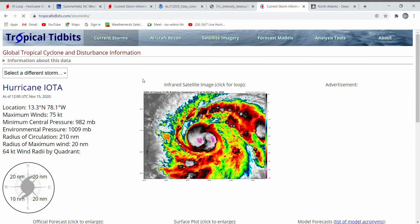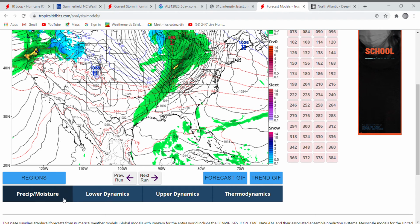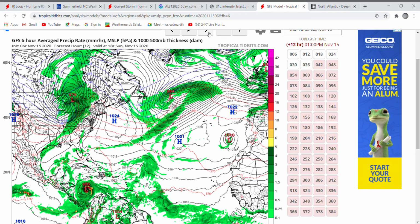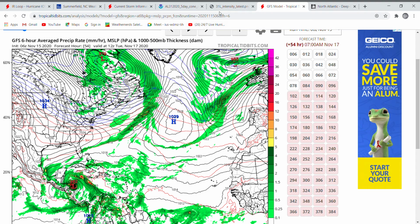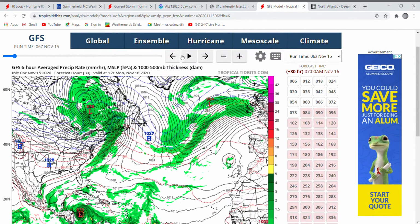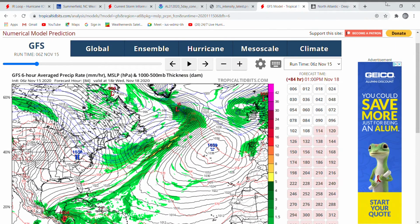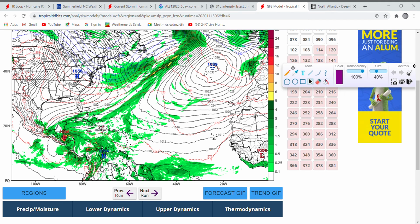But we can check out one more model here, which is the GFS. And let's move it out. Prepare now for a Category 5 landfall. Always be over-prepared. Of course, the GFS has it making landfall at 971. That is not going to happen. The GFS has just been down on the storms when they actually form. It's going to make landfall at around 940, I think. I'm not trying to hype it or anything. I'm just saying that it's going to be tough. It's going to be rough.